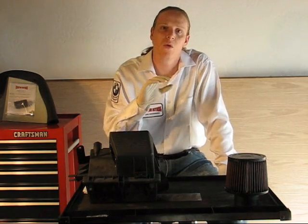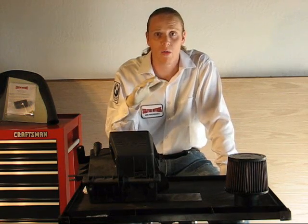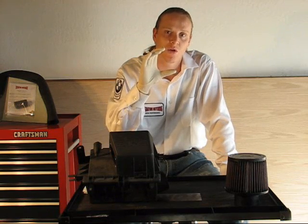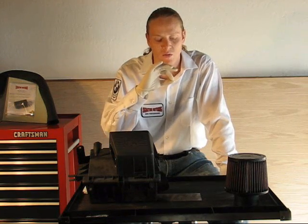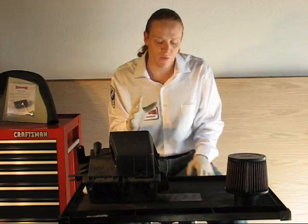Now your BMW, or any car for that matter, runs on fuel and air. The more air, the better, period. That's why you see those hood scoops on the muscle cars and those fancy intake vents on the exotics. And there's a good reason for that.